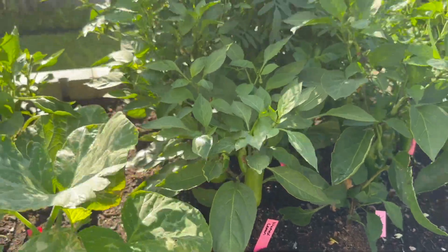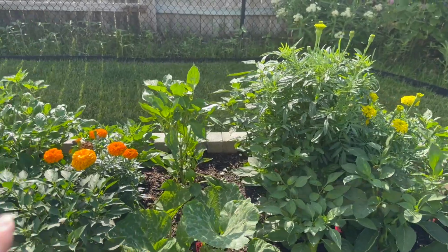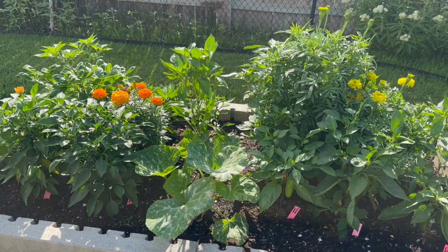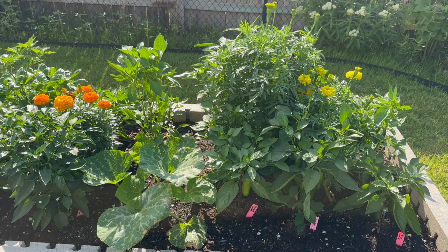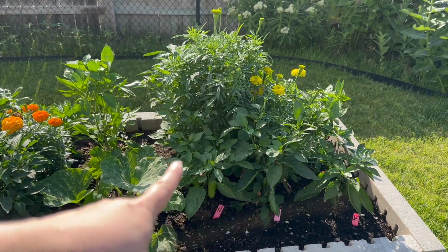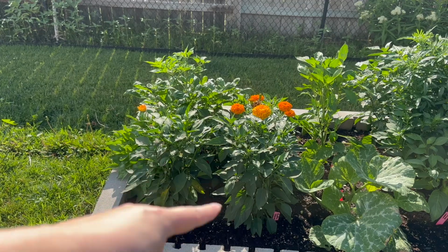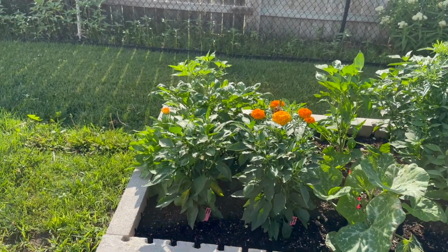I definitely think I screwed up putting this many flowers in with the peppers. Some of my middle peppers are starting to get shaded out a little bit. So I'll probably go through and cut those back. All of these peppers over here are my spicy peppers. Right here are my pretend spicy peppers. So they're my jalapenos and the habanadas and things like that.